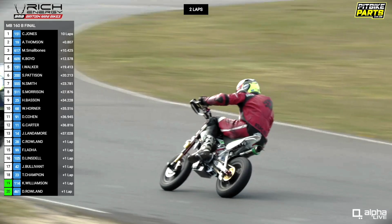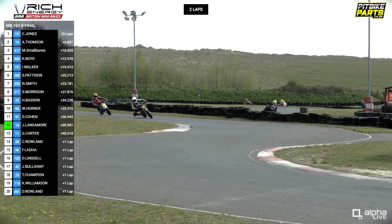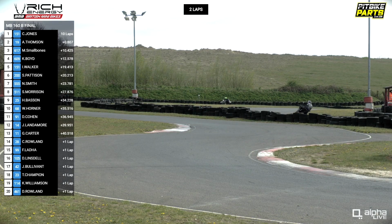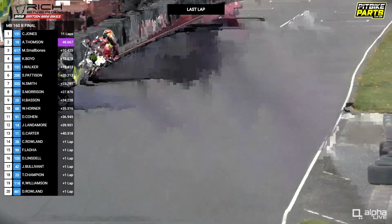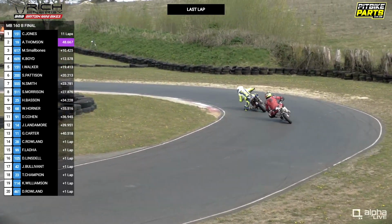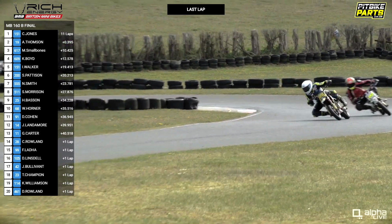And Andrew Thompson is starting to put the pressure on Chloe Jones with 1.5 laps to go. He's regrouped here and is closing up on Chloe Jones with what will be 1 lap to go now. The last lap board is now being readied. There we go, into the final lap, and Andrew Thompson with the fastest lap of the race. Here we go, 1 more lap to go.